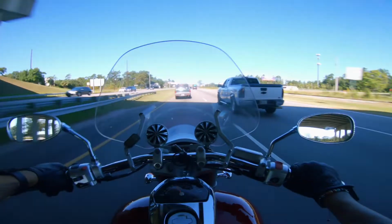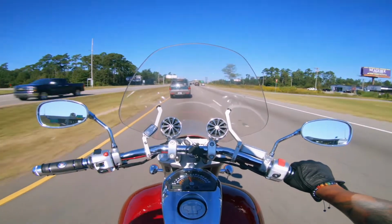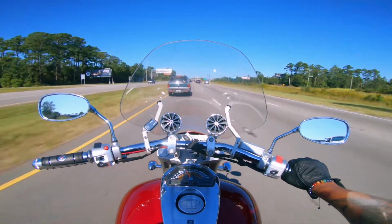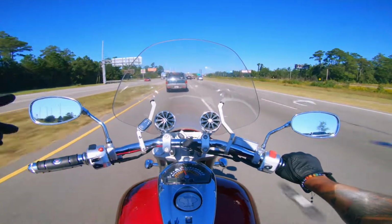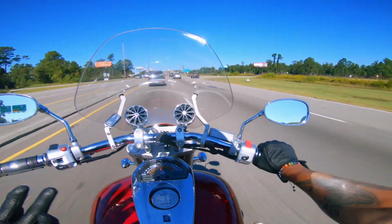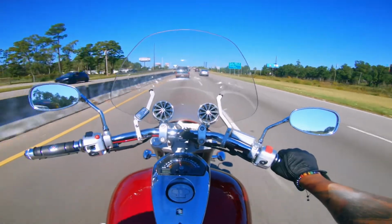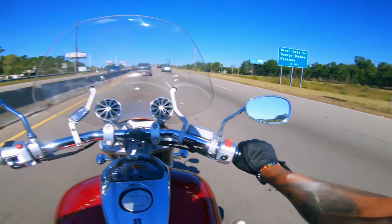Now, as far as styling preference, I myself prefer some of the Harley Davidson muscle bikes style over the style of the Boulevard I'm sitting on, the M109, because again, it has a different look, a different style to it, and it's massive. Like I've said before, this bike is freaking humongous.